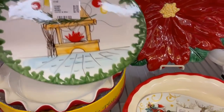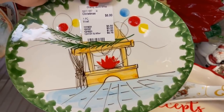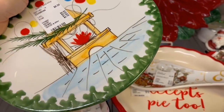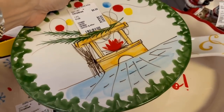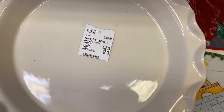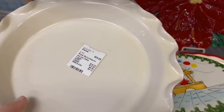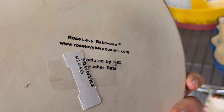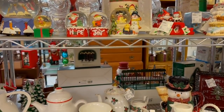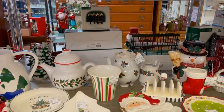This trivet is hand painted, would also make a good gift. And it's made in Italy. I think that would be great for a tabletop. You could put a teapot on it if you're trying to keep the heat off of your table. This pie plate, it's new in a box, would be a nice addition to your tabletop. Serve a quiche in that. Those are beautiful teapots. Add that to some white dishes, and there you go.